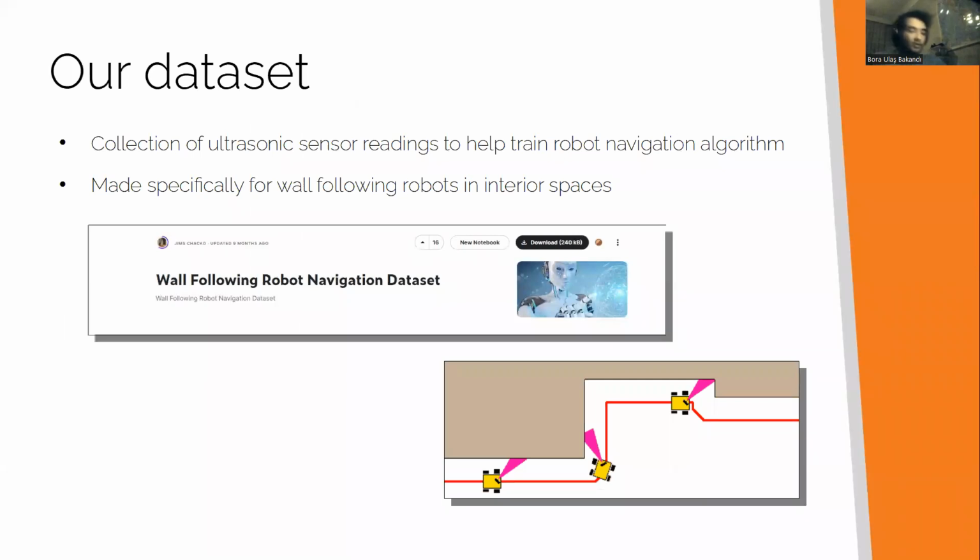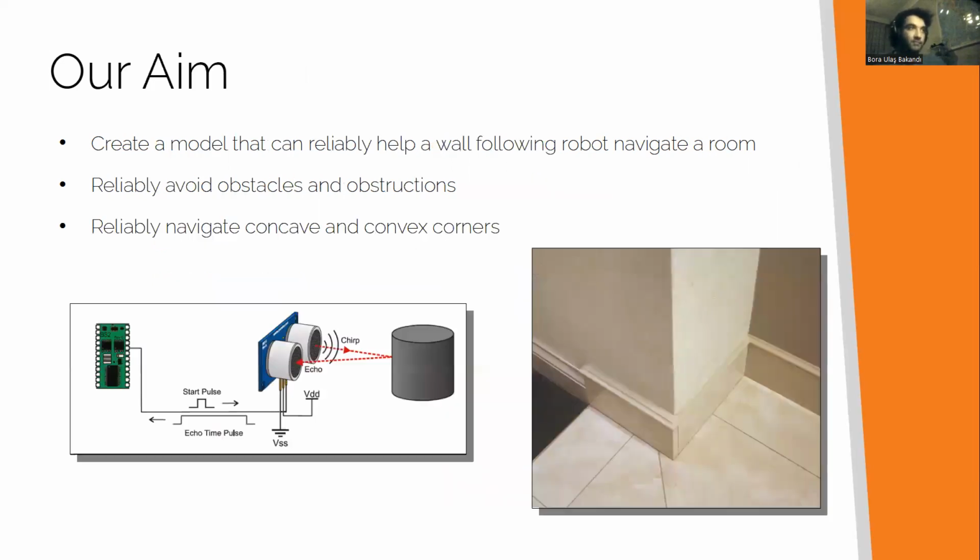So to refresh your memory, I'm just going to do a quick summary of our data set. It's a collection of ultrasonic sensor readings to help train robot navigation algorithms. It's made specifically for wall-following robots and interior spaces. And as you can see in the figure, we're expecting this model to get used with robots in interior spaces, navigating around the room's perimeter, steering clear of walls and obstacles.